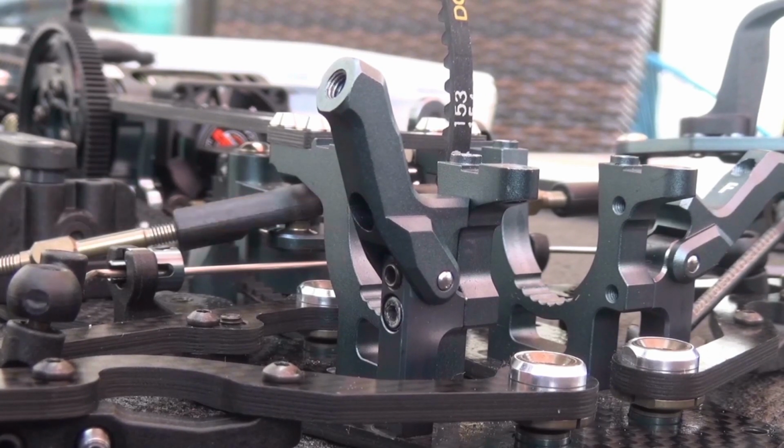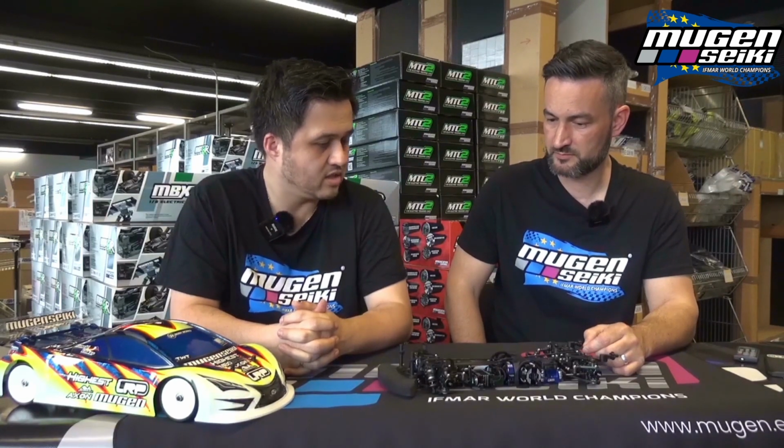As the bulkhead design changed, the lower bulkhead design, the shock towers also changed for this, but everything is included in the kit. Okay, so no more need for the customer to buy a separate active shock tower. They can now easily choose if they want to use it fixed or active.